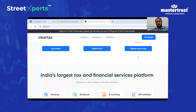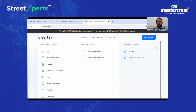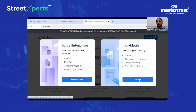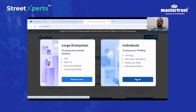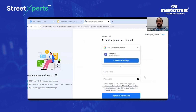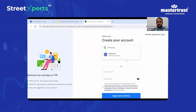Okay, so this is the initial page. You can go to the complete details when you go through this. It covers all the products which ClearTax has. I'm proceeding with the filing. You can go with the individual filing. I'm going through the initial level and the process of self filing. Initially it will ask you to sign in or create an account. If you already created an account with ClearTax, you can log in. If not, you can log in through Google, or you can create an account manually. I'm going with ClearTax.